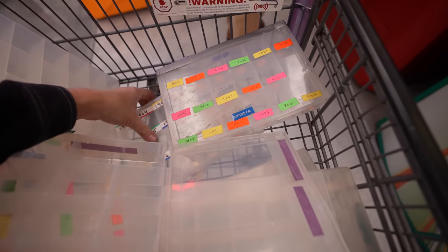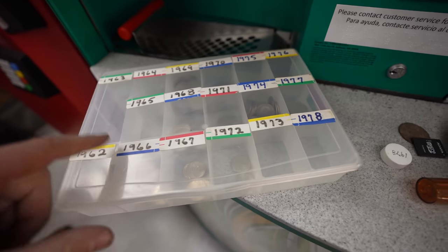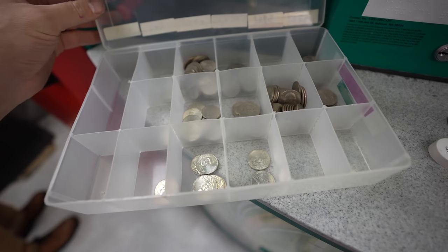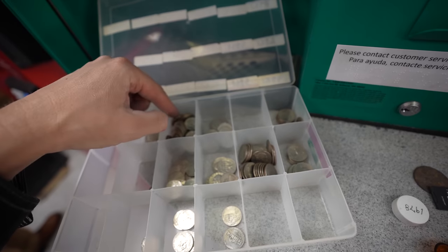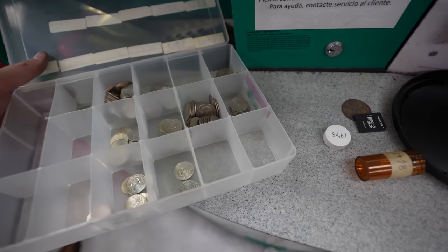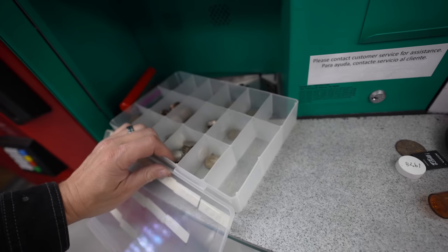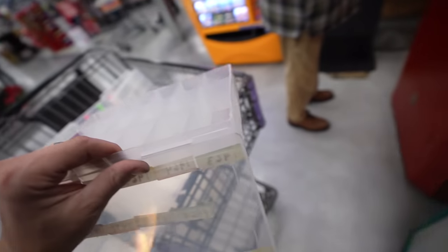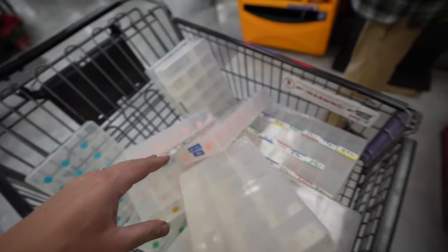$1.48. This is it, guys. This is the end of the road, and it's quarters. I took out the 63s and 62s because they are old and they are made of silver. The rest of these are not made of silver. There's some nickels in here too. So mostly nickels and quarters. Here we go. I'm pretty sure that is it over here.